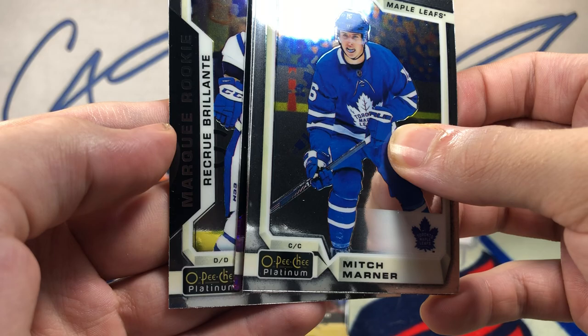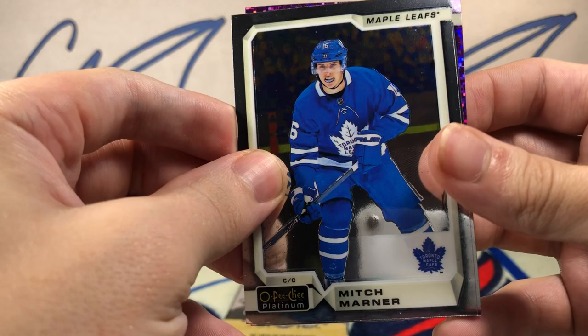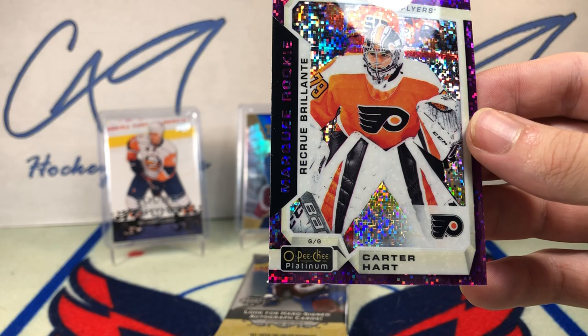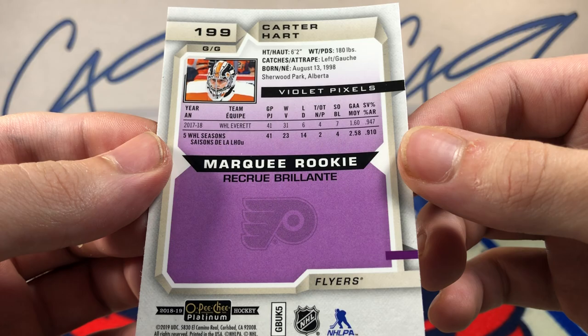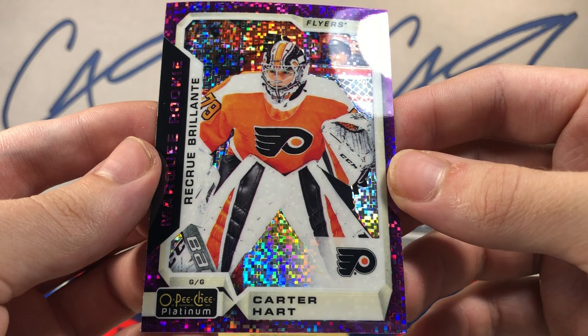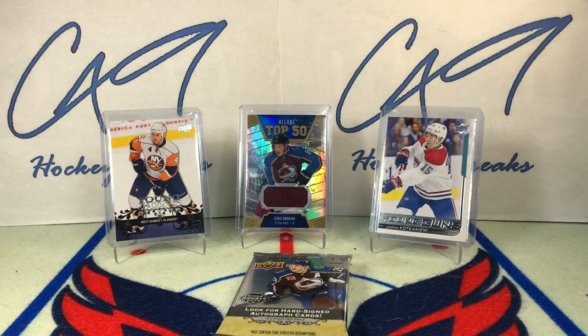Got the purple pixels by the looks of it. Marquee rookie, Travis Dermott. Base off the front, base, and then we've got a marquee rookie purple pixels Carter Hart. That too is not numbered. Sorry, violet pixels. Let's be honest, purple pixels would be a lot cooler sounding than violet pixels. Violet pixels, marquee rookie Carter Hart. I feel like this is also going in the background next week, even though it's not numbered. Very nice. Let's move on.